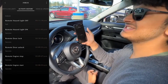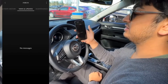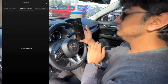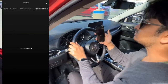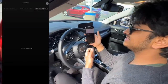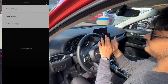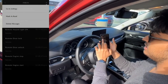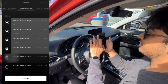News and updates, if there's any updates coming out from Mazda, that's where it'll show. The last part is for your maintenance. If it requires maintenance, vehicle status shows you anything. If it's doors unlocked or whatever's going on, lights left on, it'll all show you right in there. Exactly. What are the three buttons here? Marked as read, delete messages. Oh, okay. Not imperative, just to manage your inbox if you want to delete some of your messages. For me, I've got OCD. I really like to delete everything. There you go. Gone. Cleared out.